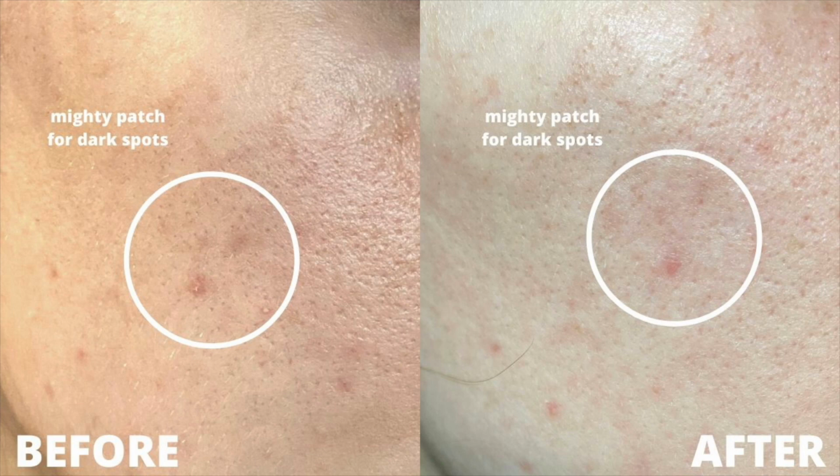And then for the Mighty Patch for the dark spots, I was super excited about this because that is one of my biggest pet peeves of my skin. I used it on a scar that was on my cheek over here, and I don't think it completely erased it, it's not totally gone, but I do think it is less noticeable just in one night. I don't know if it is because those little needle points really get into the skin. You can still see it, but I do think it has faded.